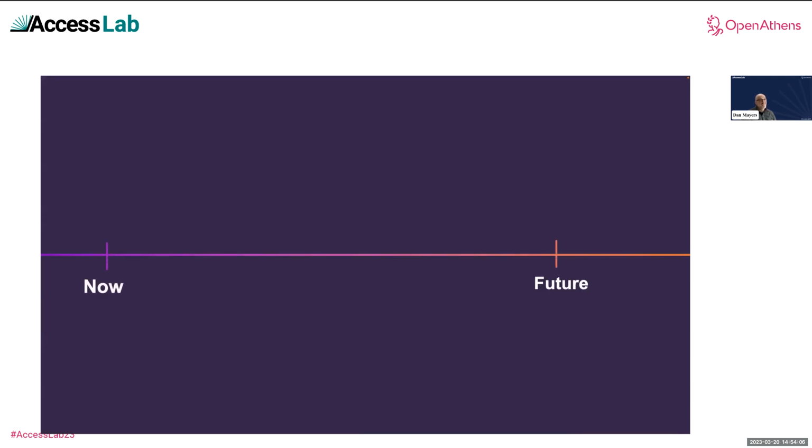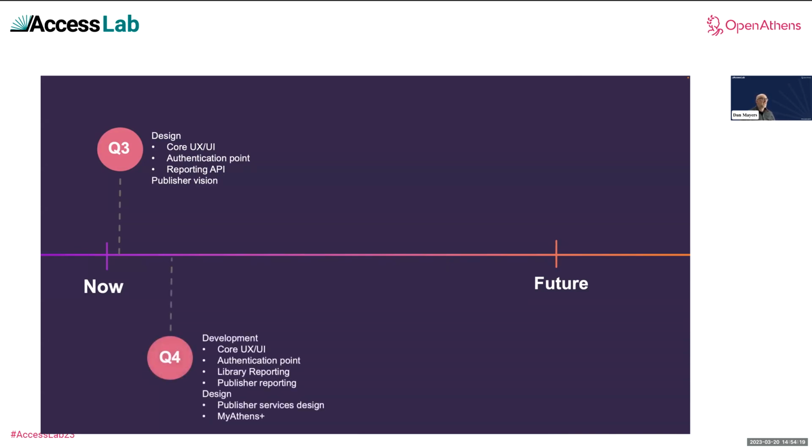There's a longer term roadmap, just to map this out. If you go from now to the future, this third quarter, we've been focusing on the design around those core UX, UI, and the authentication point. The next quarter is going to be about developing the outcome of those designs. So looking at the core UX, UI, authentication point, library reporting, publishing, and continuing to run a thread of design running through it.